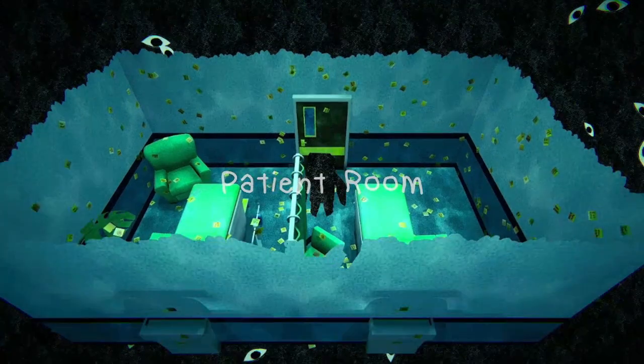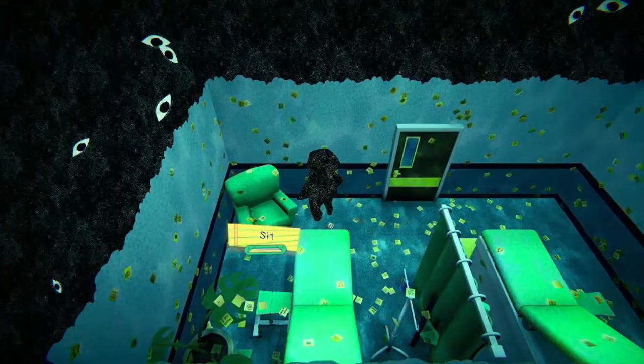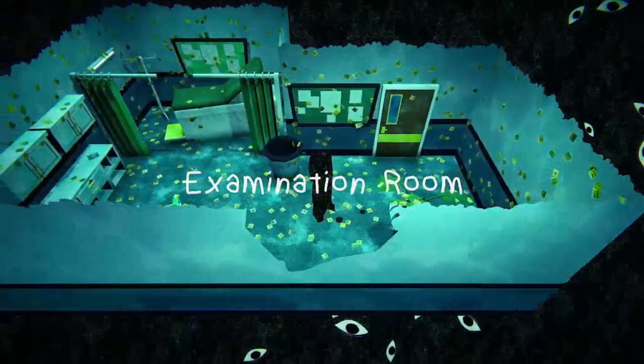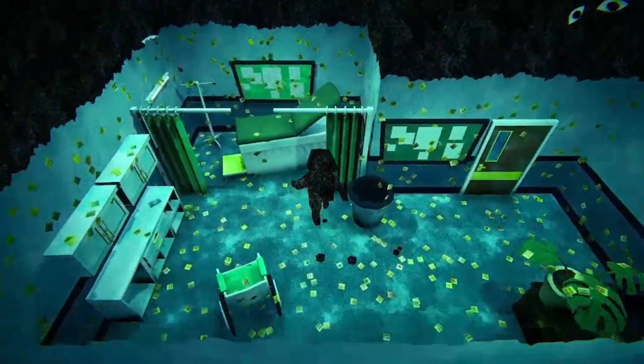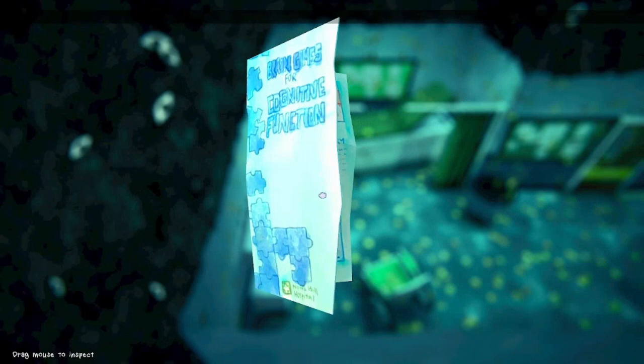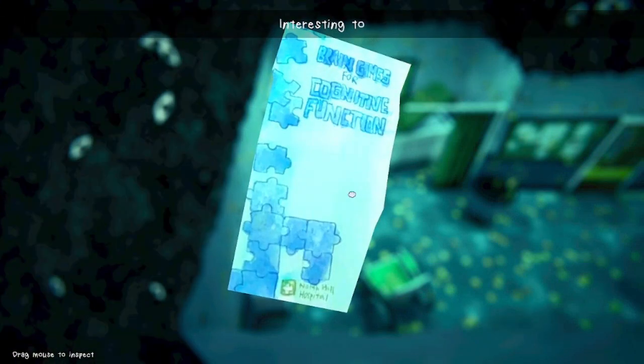Patient room. Doesn't look like there's anything in here. Oh my gosh, there's so many patient rooms. Examination room. Brain games. Cognitive function. Yep.